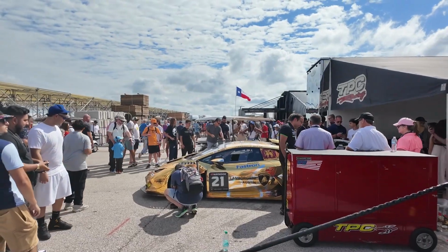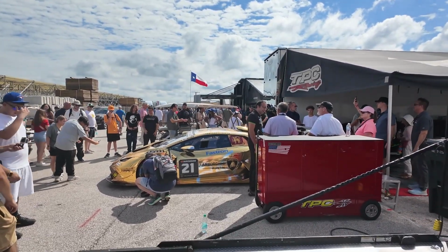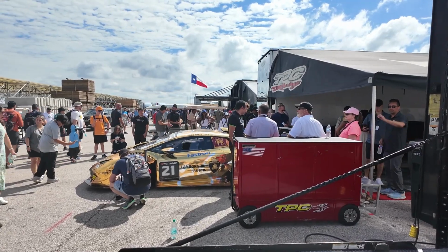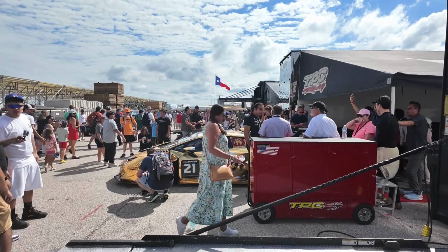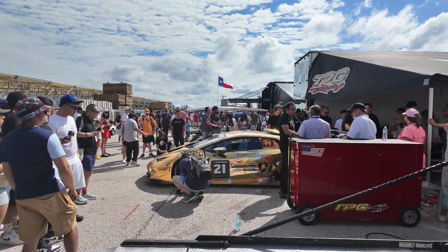So this is the gold car that was driving really aggressive. Basically, he started pretty far back and he would just dive bomb corners all the way up to the front. Yesterday he started 30th, I think, and he finished P7. So I'm impressed with this driver and this team. These guys are a serious, serious team.